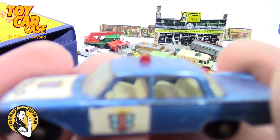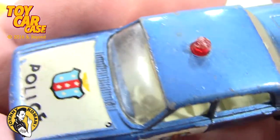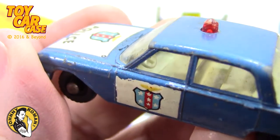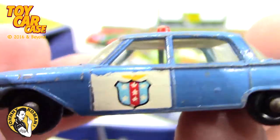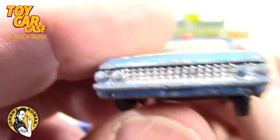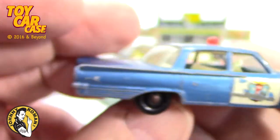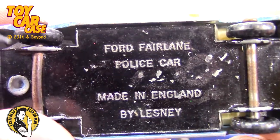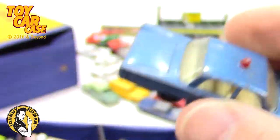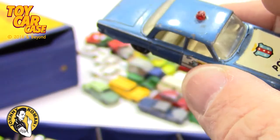Oh, another oldie. Got a bubble top cherry on the top. Police. Left hand drive on there. Got anything exciting on the inside? No criminals. Not this time. This is a Barney Fife special if I've ever seen one. I know Mayberry's had a little bit bigger bulb on the top, but that's okay. Ford Fairlane police car made in England by Lesney. Oh, there's the number. I forgot it. Number 55!